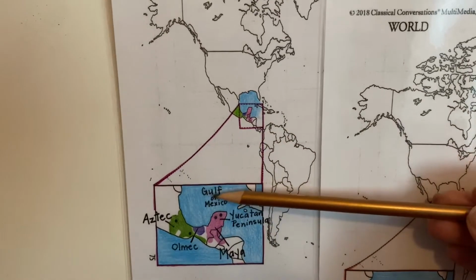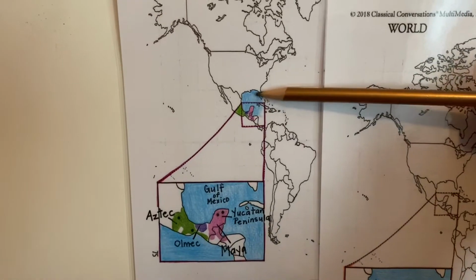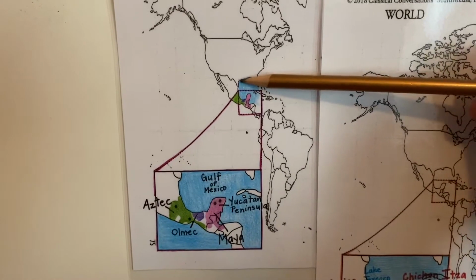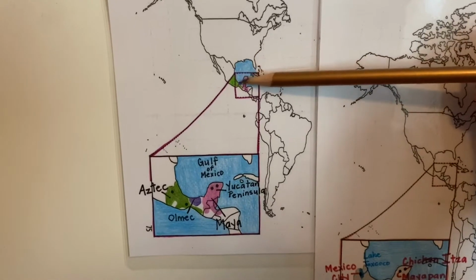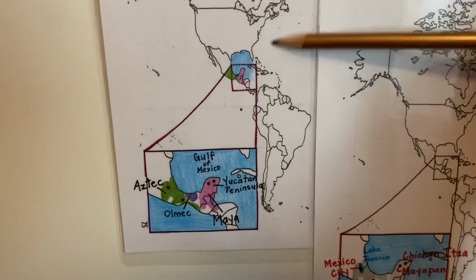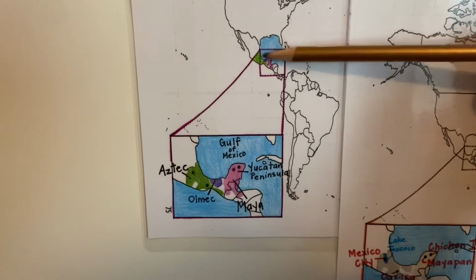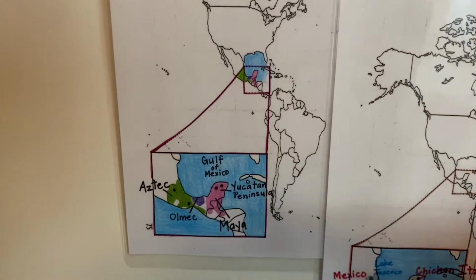We're going to start with the Gulf of Mexico. We learned this actually last year, if you guys remember. It borders Florida, up into Alabama, Mississippi, Louisiana, Texas. These are the states that the Gulf of Mexico borders, all the way down here into Mexico. This is the Atlantic Ocean, and it kind of funnels in and makes a smaller little body of water here called a Gulf, the Gulf of Mexico.